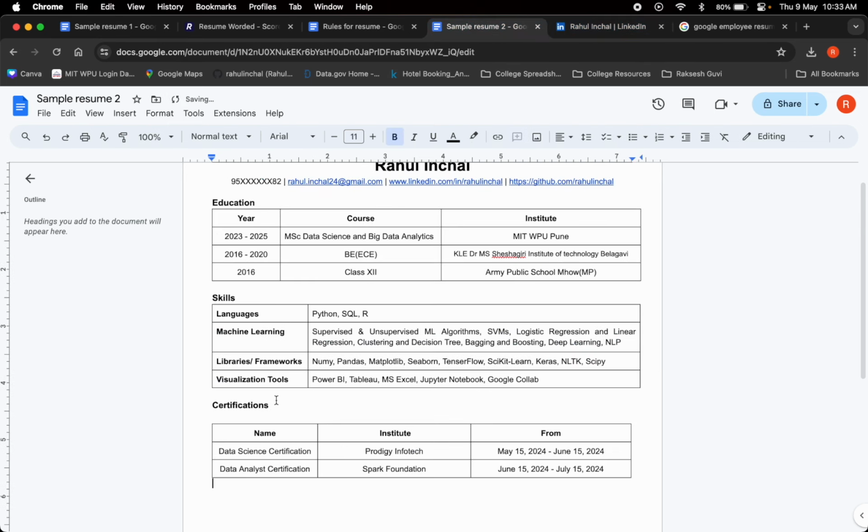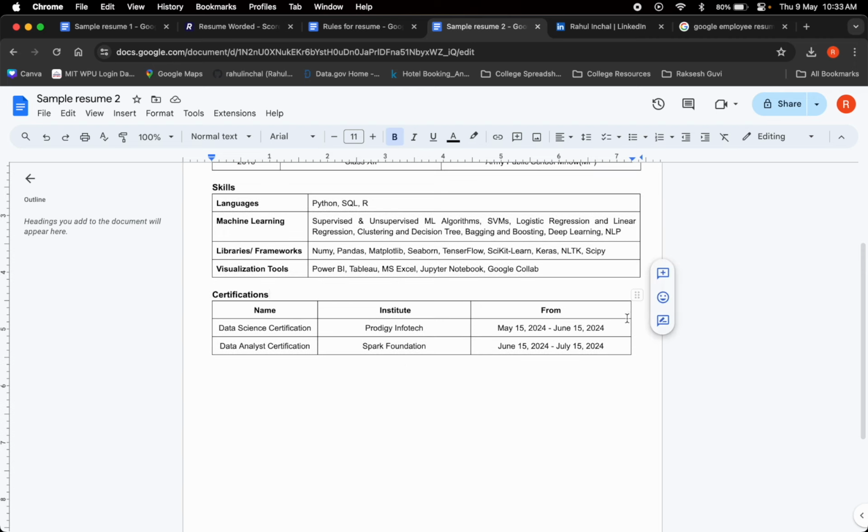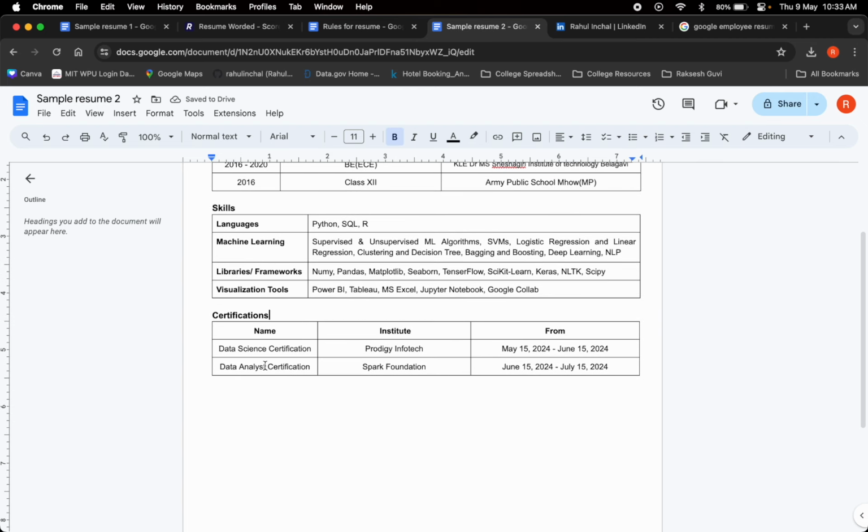I'll just copy this. Yeah, I've added this data science certification from Prodigy Infotech from May 15 to 2024. I'm just giving you a sample. This is not a real thing, but I'm just giving you samples. And a data analyst certification from Spark Foundation, which happened from June 15, 2024 to July 15, 2024. You just format it the way it was. Okay, certification is done, education is done, skills is done.